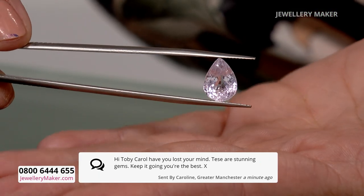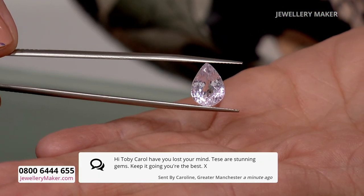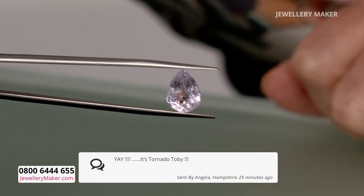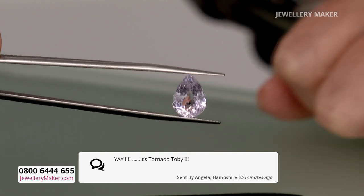This is absolutely... The depth on this as well. Oh, my word. Carol lost hers ages ago. I'm still, luckily, still with it. But what's key is this morning, honestly, Angela, you're right.